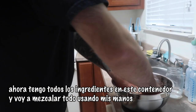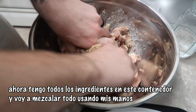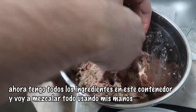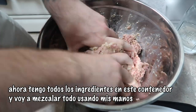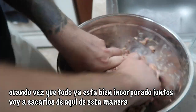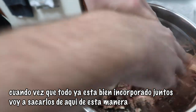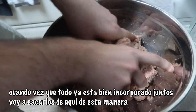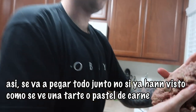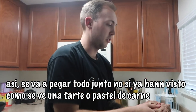All right, so this is what kneading means: when you have all the ingredients that I've talked about before inside of this bowl, you're mixing it together with your hands. Once you complete mixing this all together and you feel like everything is mixed in nice and good, you're gonna go ahead and remove it from this bowl. I'll show you. I think it looks pretty mixed. I'm gonna grab everything. It's gonna stick together, right? And if any of you guys have seen what a meatloaf is supposed to look like, but it doesn't really have to look like anything.